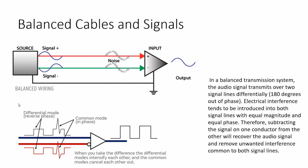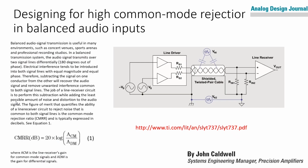Because of this, balanced cable can support much longer cable runs, more than 100 meters. Today, even if not common thought, even shorter runs will often use balanced wiring to protect against noise. Standard connectors designed for use with balanced signals are XLR and TRS, tip-ring-sleeve. Designing for high common mode rejection in balanced audio inputs.